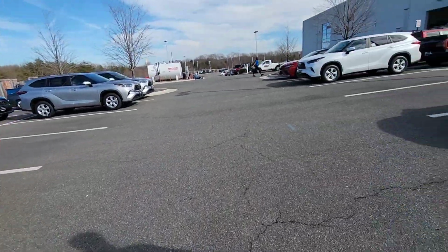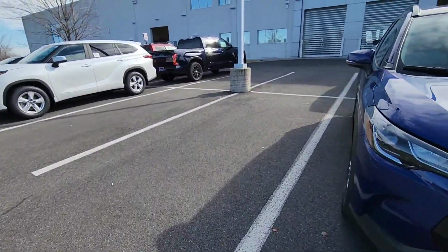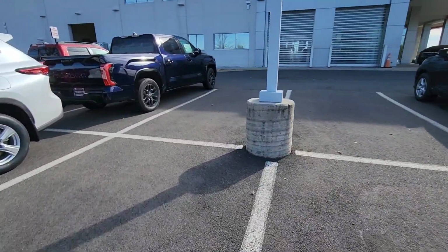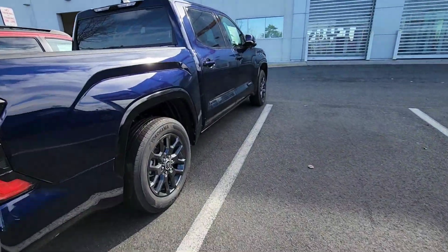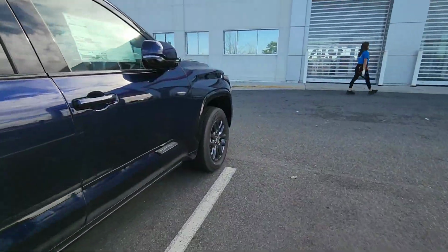Color, interior, but I've had a lot of Tundras. The reason Sammy knows me is because I've bought so much stuff from, oh my gosh, I've been going to that place since the 80s. Yeah. All right. So not excited about the color, but let's hold up here.